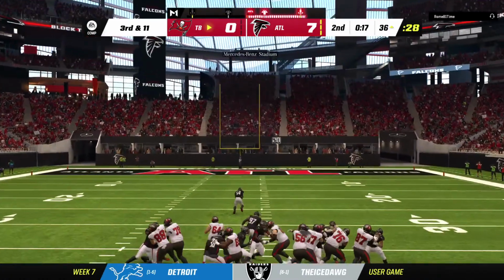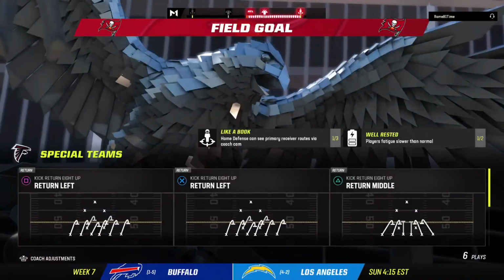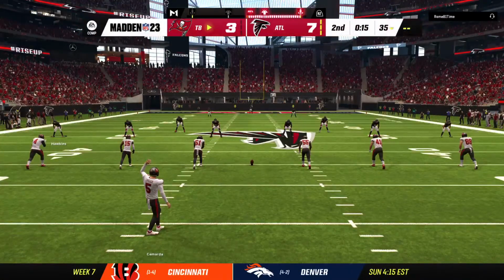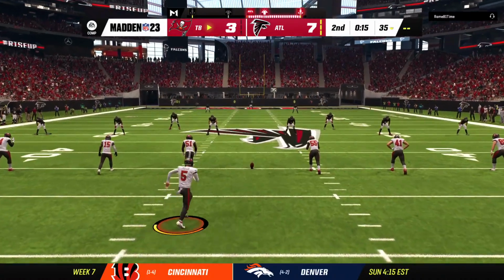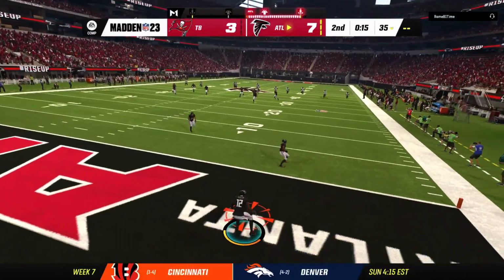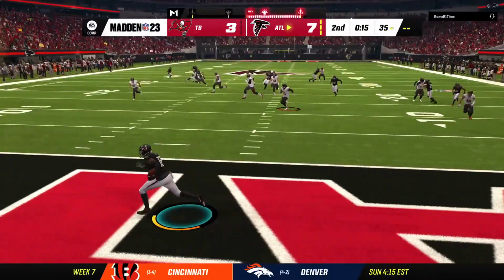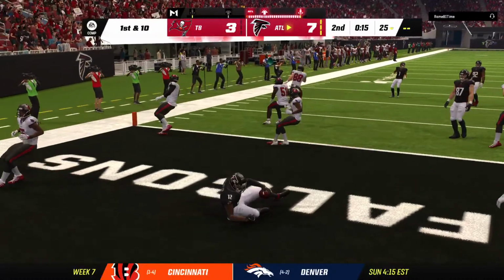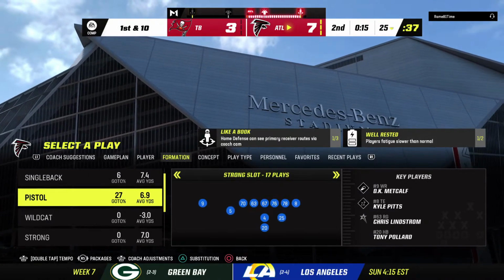And this is good. He got just enough to clear the crossbar as he drops it in from long distance. That kick, by the way, Charles, a career long. Well, we did watch him in pregame, and he hit from this distance, so not a surprise. But there still is something exciting about it, carrying it over from practice and pregame to actually doing it in live action. The Falcons take over first and 10 at their own 25-yard line.